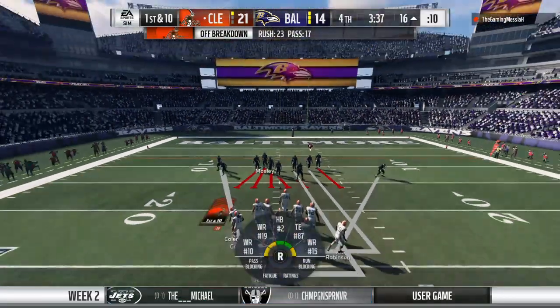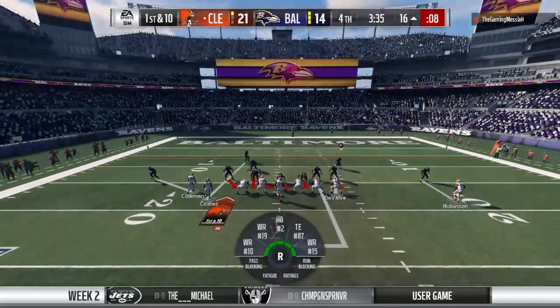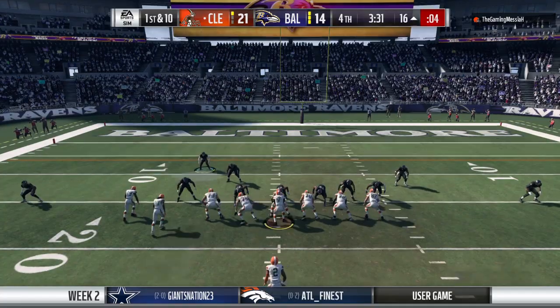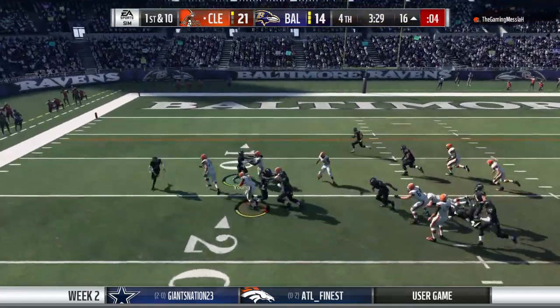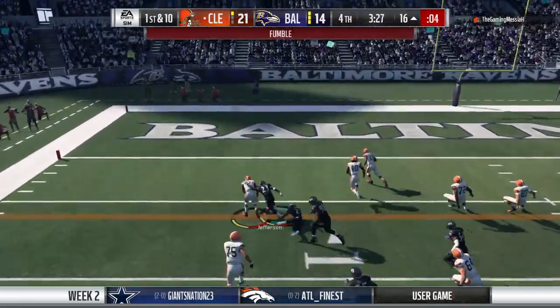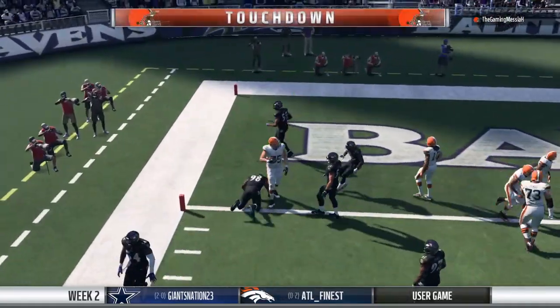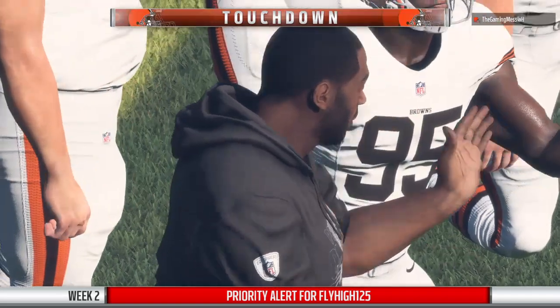Looking to jam the receivers at the line here. Press coverage look defensively. Here we go. Now they'll run it on the toss. Oh, no, he lost the football. And he'll take it into the end zone for a Browns touchdown.